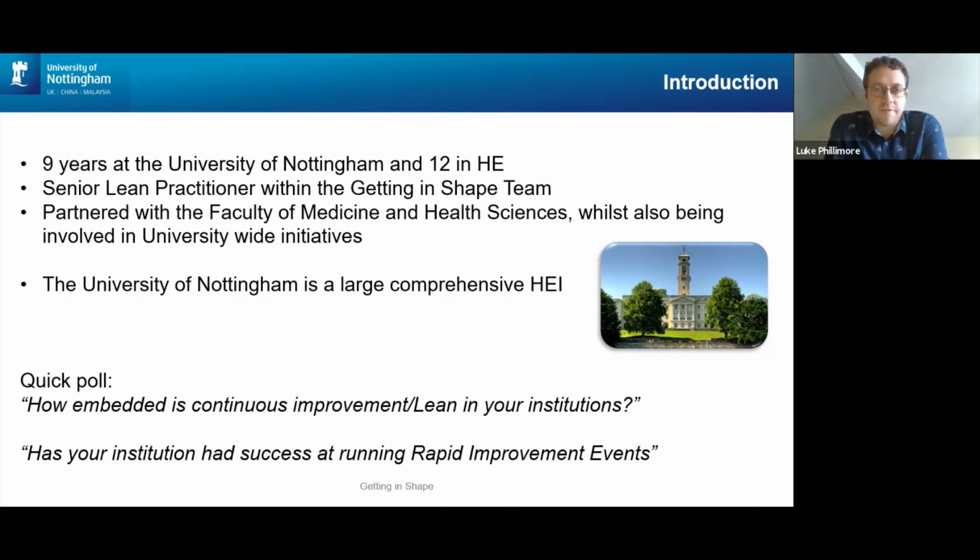That includes four academic schools: medicine, health sciences, life sciences and the vet school as well. It's actually the biggest faculty within the university. I'm also involved in university-wide initiatives as well. So as well as being partnered with a particular faculty, I work on things that cut across the university. In my presentation today, I'm going to talk about two case studies, one from medicine and health sciences and one which is a university-wide initiative.